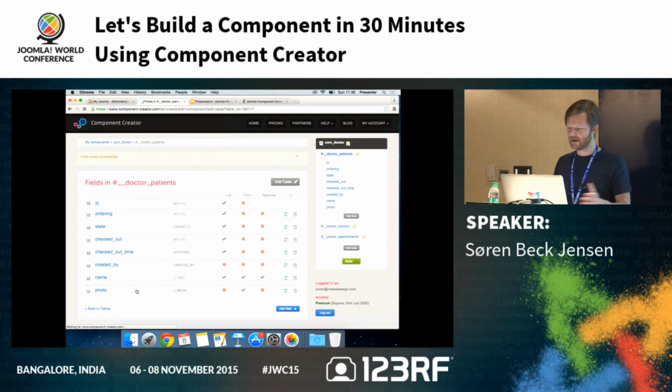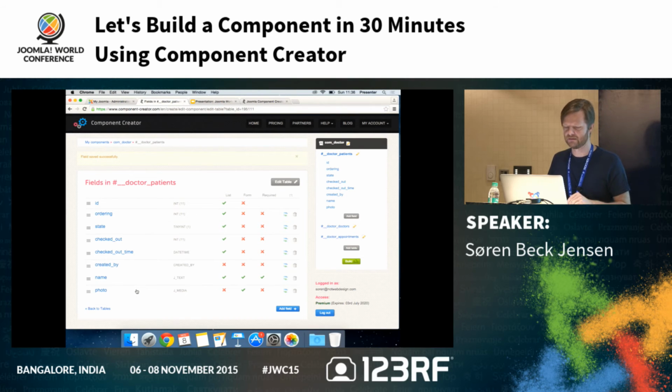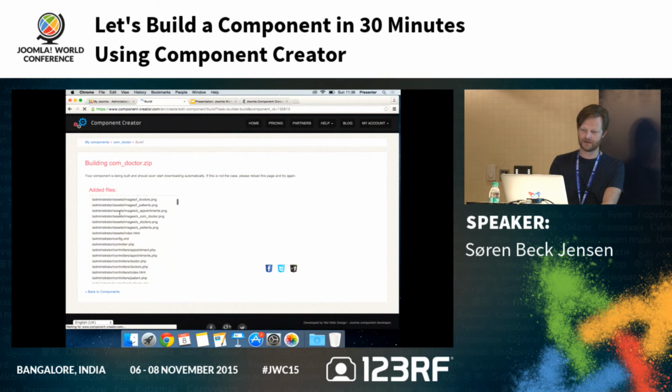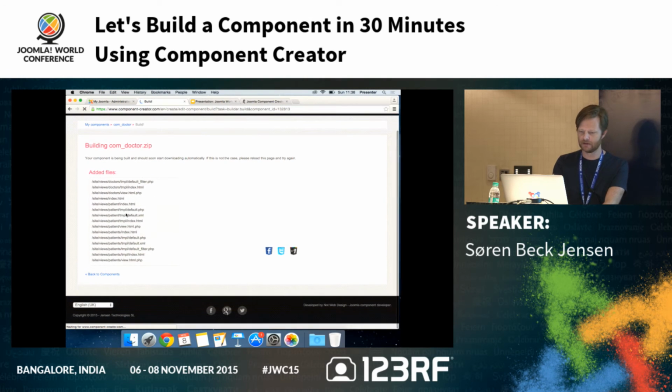Right, so now we have spent, I don't know, 20 minutes building our component. If we had had a faster internet connection, we could have probably added a few more fields. But what I would simply do now is just click build. And it takes all of this information. It creates all of these files for me in site administrator.